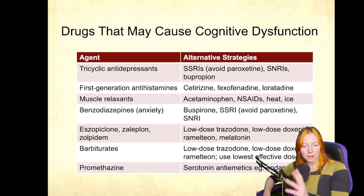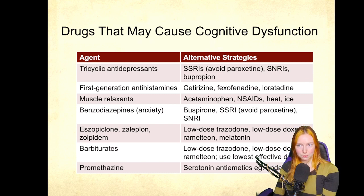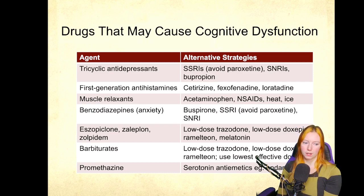Now, when we're thinking about medications that may cause cognitive dysfunction, CNS depressants and anticholinergics are kind of our big players when it comes to contributing factors. So agents that may contribute include tricyclic antidepressants, which can be used for a number of different things, including sleep, pain conditions, depression, anxiety. It's recommended to try to utilize things like our selective serotonin reuptake inhibitors, except paroxetine, which is anticholinergic, SNRIs, like serotonin norepinephrine reuptake inhibitors, and bupropion.